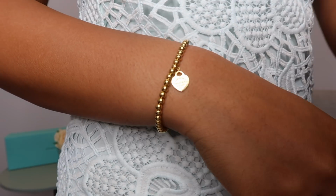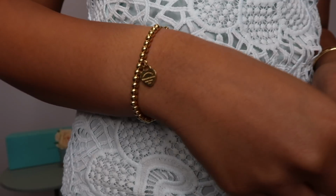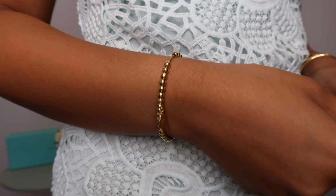It's simple, but it's still got a little bit of a touch. I love the beaded bracelet of it and just the one little tiny charm that sits off it. I feel like it adds a little bit to my stack, but it's not too overpowering. So I really, really love this bracelet.